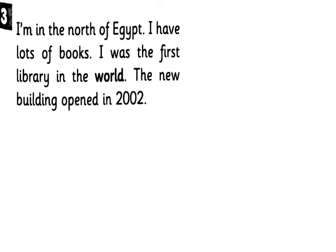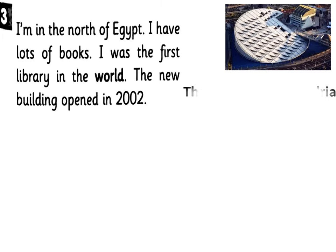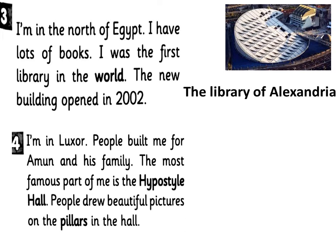Number three says: I am in the north of Egypt. I have lots of books. I was the first library in the world. The new building opened in 2002. The Library of Alexandria, مكتبة الإسكندرية. موجودة في شمال مصر وفيها الكثير من الكتب وهي أول مكتبة على مستوى العالم والناس افتتحوا المبنى الجديد سنة 2002.